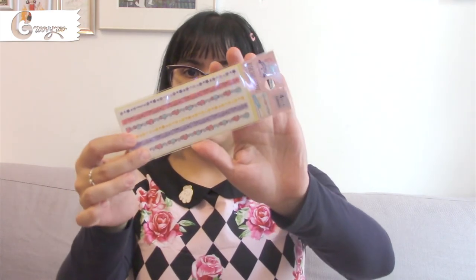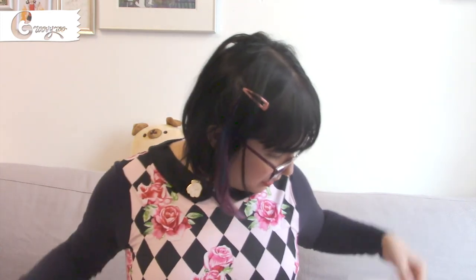And then I got the same one that you got from the Hello Kitty one, but Little Twin Star ones. This one comes with four different sheets. Well, four of the same, I'm assuming. So, and I think it was stinking adorable.